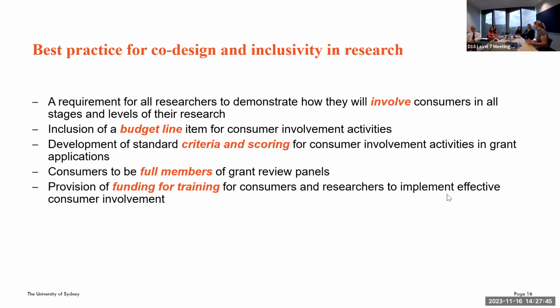And you'll see a lot of grants these days will ask you to write the grant, and then they'll also ask you to have a consumer section that may be written by the consumer themselves or the co-designer. Consumers are often now full members of grant review panels, or indeed it may go to a separate consumer panel for scoring. And there should be provision for training and funding for consumers to implement the consumer involvement.